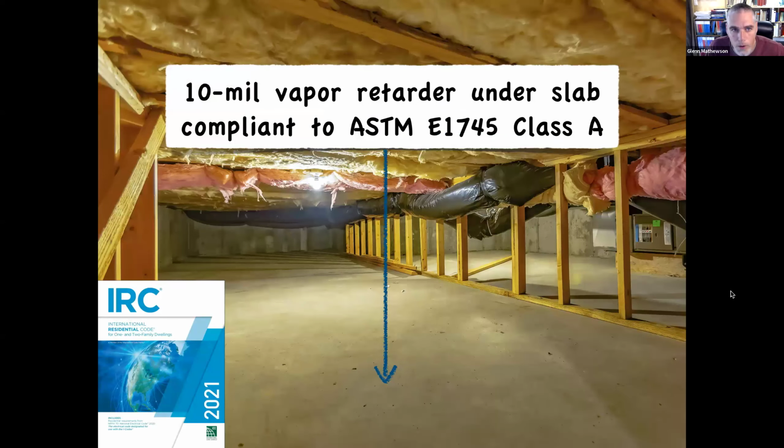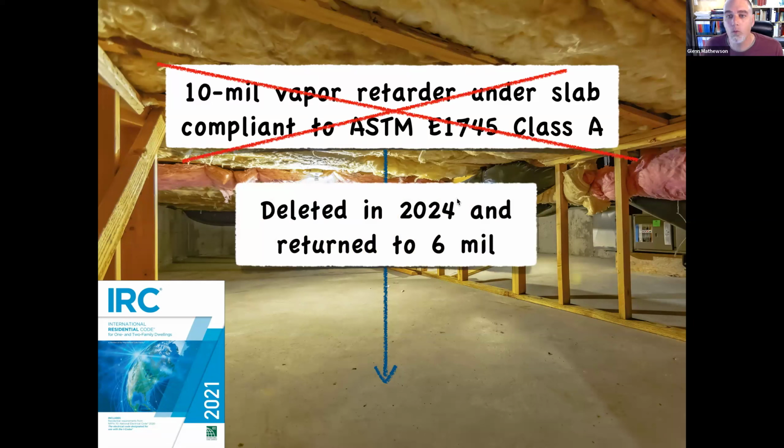All right. One other thing I want to mention about under slab. There was a big change from the 2018 IRC to the 2021 IRC, and this is for the vapor retarder underneath concrete slabs. Historically, going back to the 2003 code, it was a 6 mil polyethylene vapor retarder. So you had your 6 mil polyethylene plastic going underneath the concrete slab on grade. In the 2021 code, this changed to a 10 mil vapor retarder, a more robust vapor retarder, and it needed to be compliant with an ASTM standard. However, I wouldn't grasp onto this too quickly, because in the 2024 code, it went straight back to the way it was before, with the 6 mil.